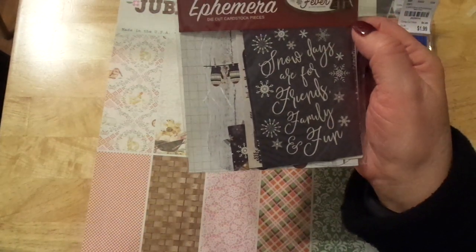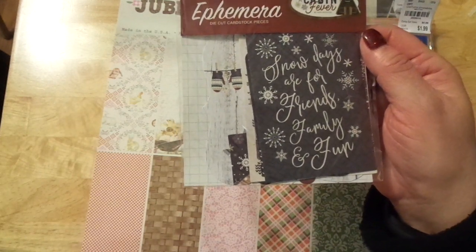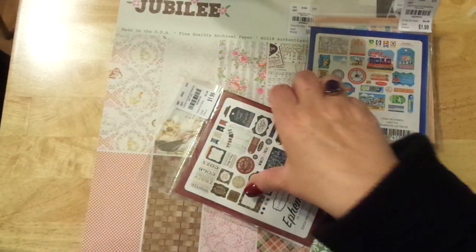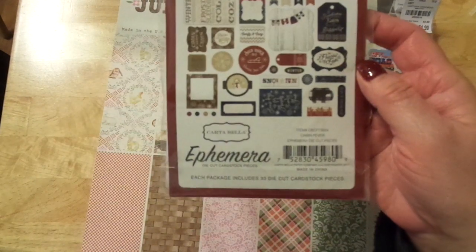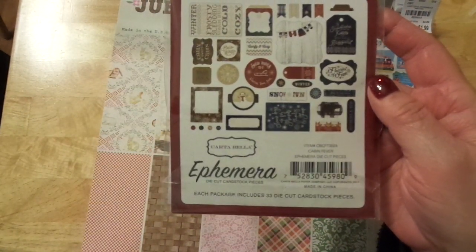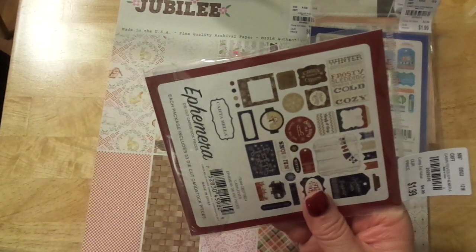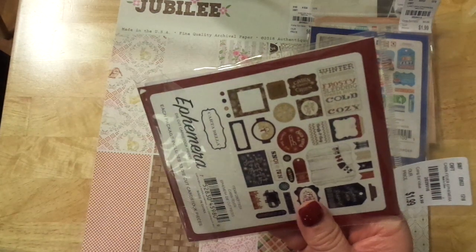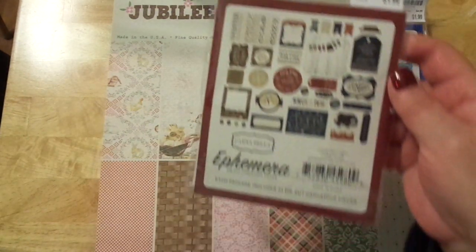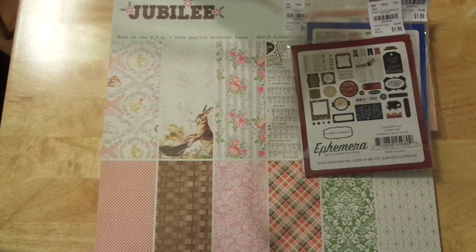So this is the Carta Bella Cabin Fever. To me, this didn't look like it was just for Christmas. So again, $4.99 for $1.99. And if you look at it, it just talks about winter. So I thought that was kind of neat, because there's even a tag that says winter, frosty sledding, warm hugs, cold, cozy. I mean, pardon me. I just thought it was cute.